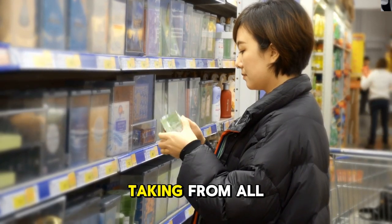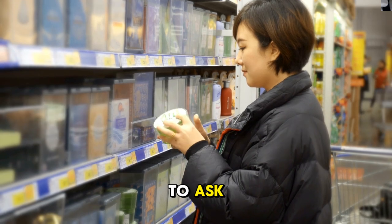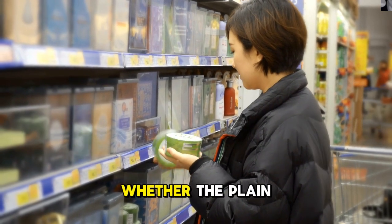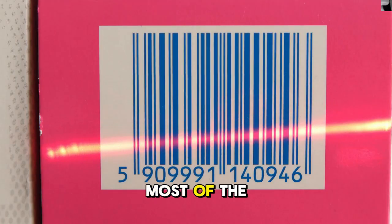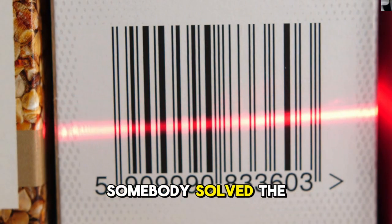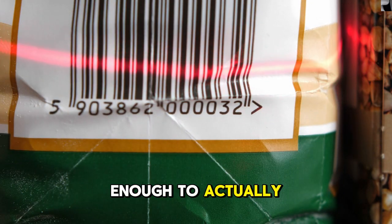The bigger habit worth taking from all this has nothing to do with rust or hinges. It's a reminder to ask, before paying for anything specialized, whether the plain, unglamorous version sitting on the shelf already does the job. Most of the time, somebody solved the problem decades ago, wrote it down, and it's been sitting in plain sight the whole time, waiting for someone curious enough to actually read the label.